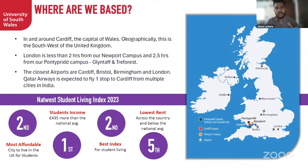So South Wales, the location does play a very important part. And as you can see in the map, we are based here in Cardiff. So you can see it in red. Cardiff is the capital of Wales. So University of South Wales, again, it is based purely in Wales. And we have 4 campuses. They are all within half an hour of Cardiff, which is the capital.